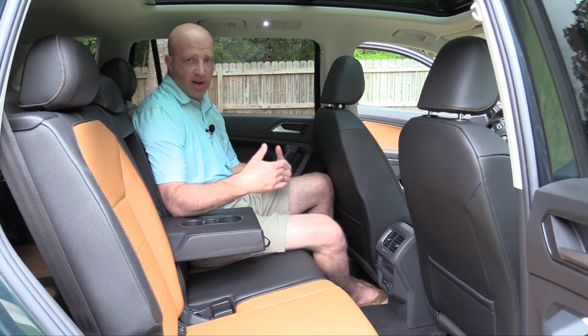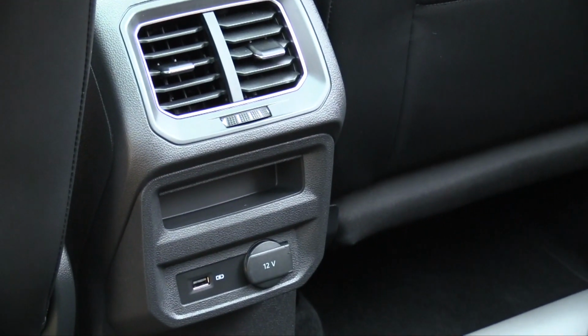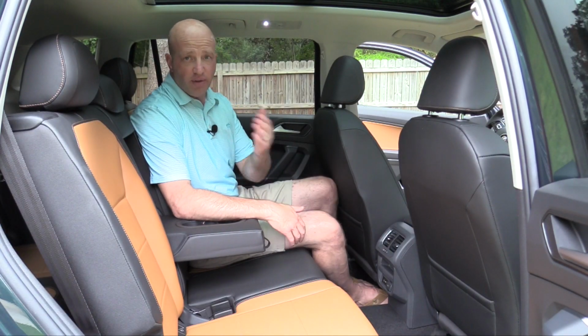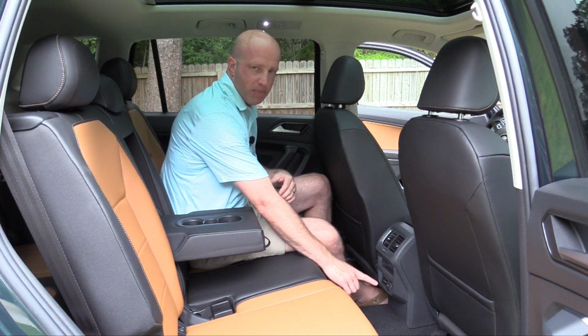Now as for air and comfort, what I like is truly the Tiguan delivers, specifically right here at the center console. Nice air vents that are really directional, gets to the back occupants quite well. Now for the third row, they're going to have to kind of wait their turn for the air to filter back there. It eventually will. Now there are some connections back here, USB and traditional power supply.